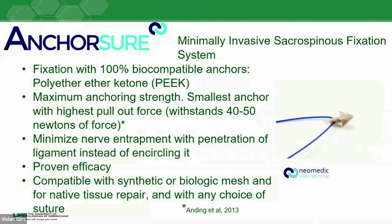It's fixation with a biocompatible anchor made of polyether ether ketone, or PEEK. It's a very inert, thermostable type of hard plastic that's used by the orthopods. It's not a foreign thing in the surgical world. It looks like one of those little burrs that got stuck in your sock when you used to go barefoot in the yard. That's what it looks like.